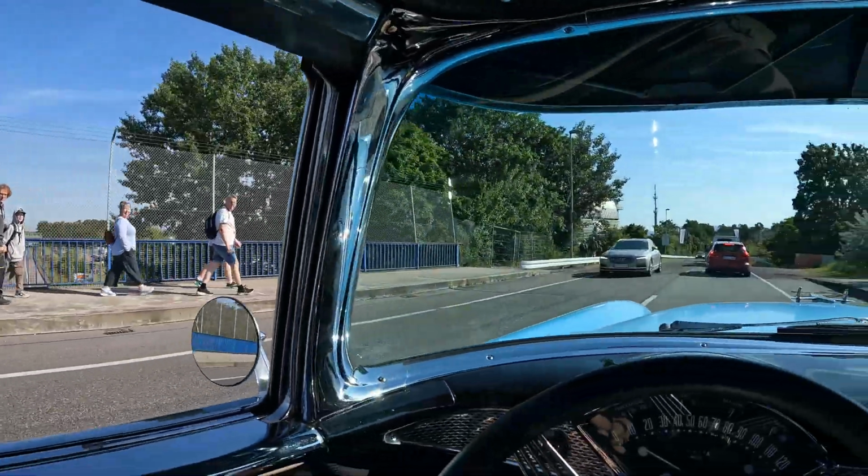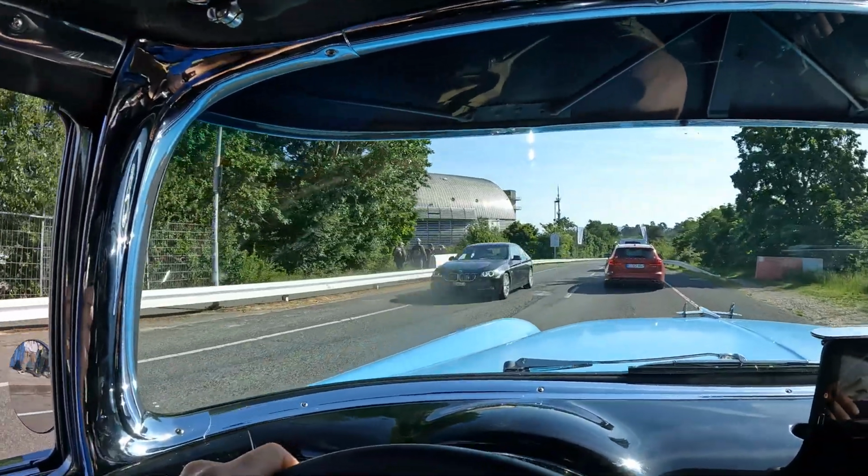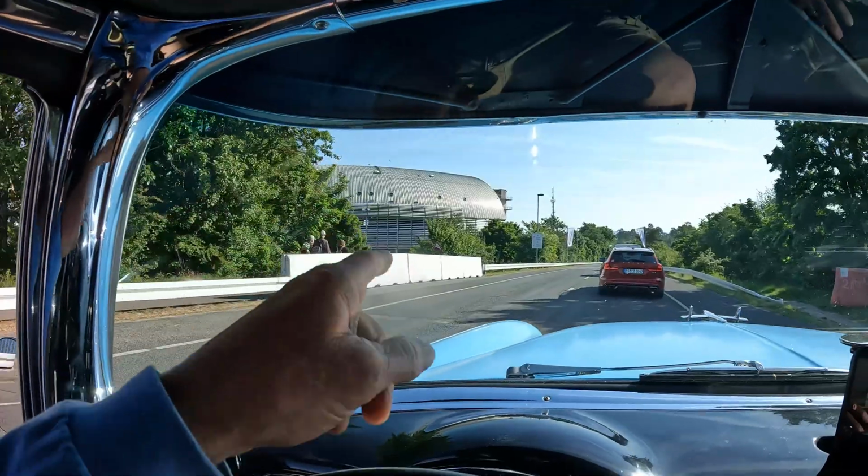And in like one second, you're gonna see the Hockenheim ring. This is the main tribune, the main grandstands right here. There you go, right there.